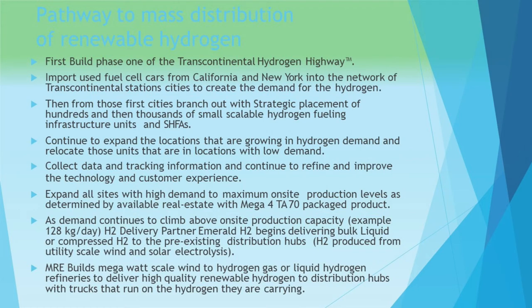You collect data and tracking information and continue to refine and improve the technology and customer experience. And then we're going to expand all sites with high demand to maximum on-site production levels. That could be as much as 128 kilograms a day. And as that continues to climb, we're then also going to build megawatt-scale, utility-scale hydrogen systems called hydrogen harvesters. These hydrogen harvesters will then be able to truck hydrogen into those existing stations that we've built through this scalable hydrogen infrastructure network opportunity.